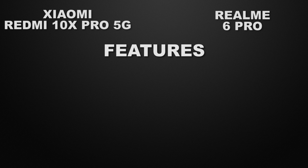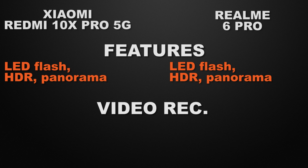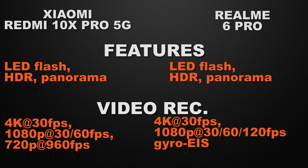Let's talk about the camera features of the devices. Both of the devices have LED flash, HDR and panorama. So it's a tie here. And about the video recording options of the devices, both of the devices can shoot 4K video at 30 fps, 1080p video at 30 and 60 fps. 10X Pro 5G can shoot slow motion 720p video at 960 fps. So the winner here is Realme 6 Pro because it has gyro electronic image stabilization.